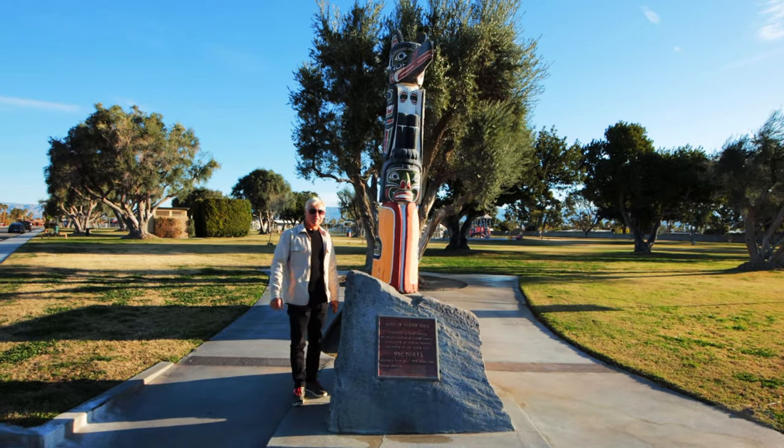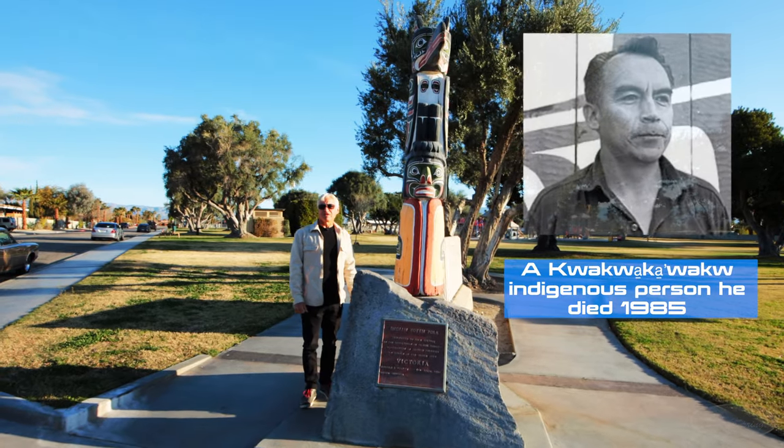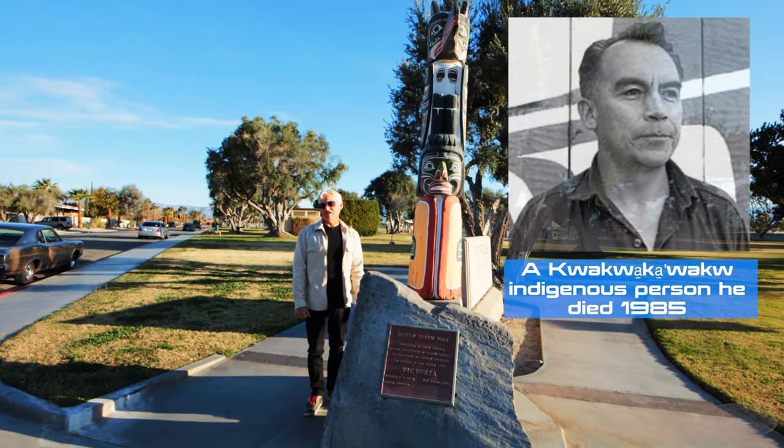The totem pole was carved by famous artist Henry Hunt. In 2015, his sons came from Fort Rupert, British Columbia to restore it.